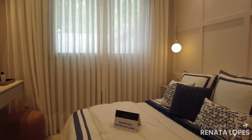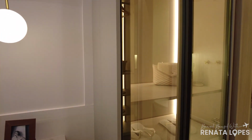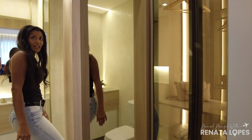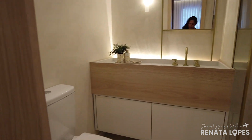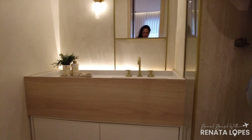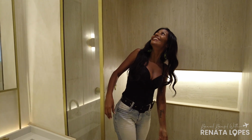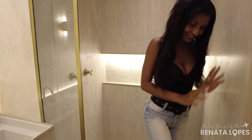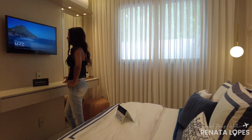And here is more closet. And here is the bathroom, so nice also. Oh my, more closet here. This is only mirror, not closet, but this is closet. There's not much closet in this room, you know, but it's okay. Now, tão banho de chuva. Oh, shower. Look, my cake. Oh my, it's so nice, so nice.